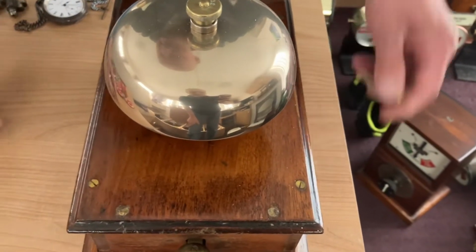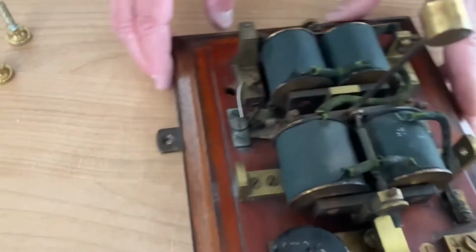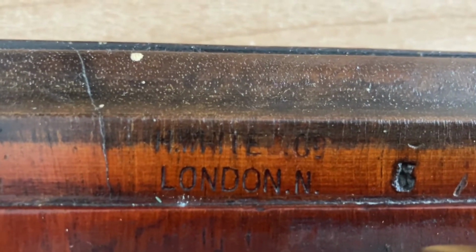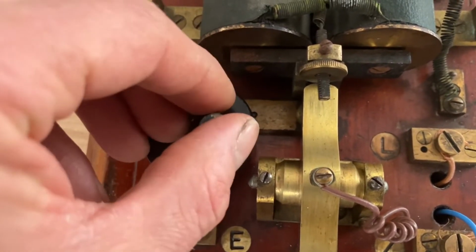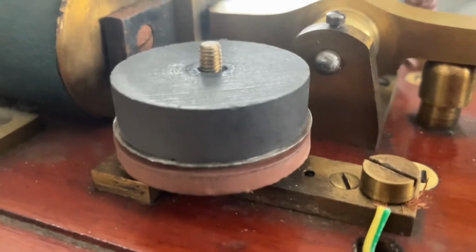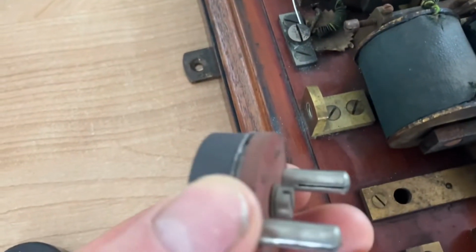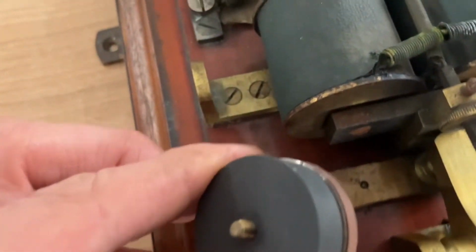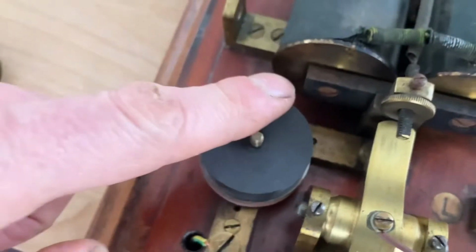Get that one off, show you. If you look, turn it that way round. Oh no, you might see it better that way. There it is there, just on the back. You can make out it says White's London. Yep. You can just see it. And the metal case. Yeah, the old lightning protector was this, wasn't it? Just unplugs that.